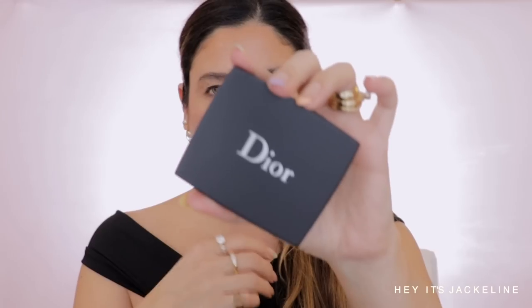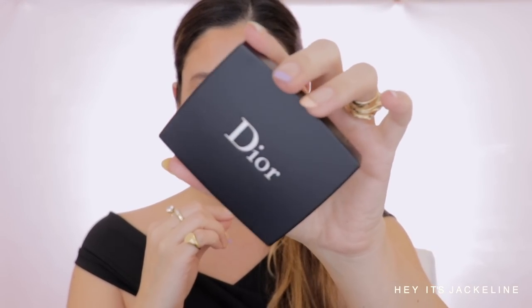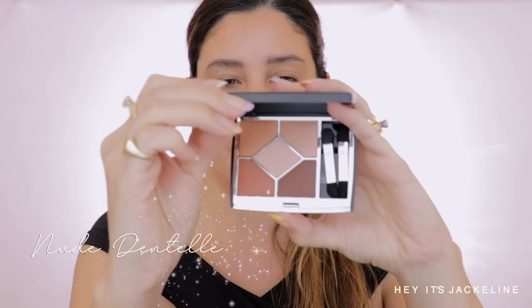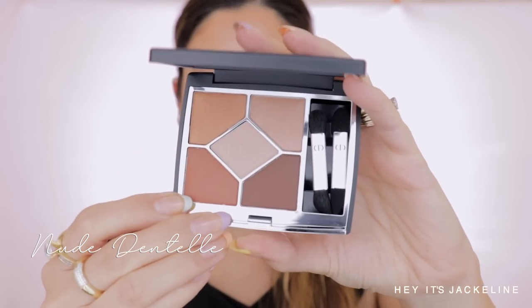The compact is also matte, which in a way I kind of like. I like that it's matte right now. It looks more modern, perhaps a little bit more sleek. I like the other compacts too. It's not that I'm against them, but I also love this soft matte finish. So here you have Nude Dentelle 519.